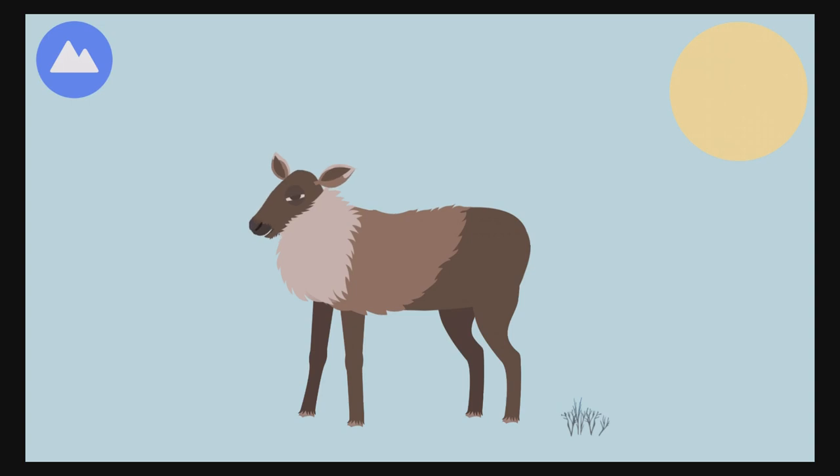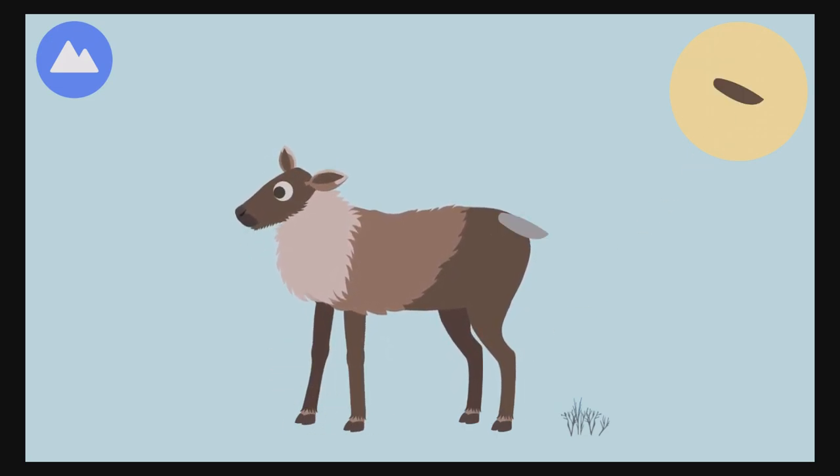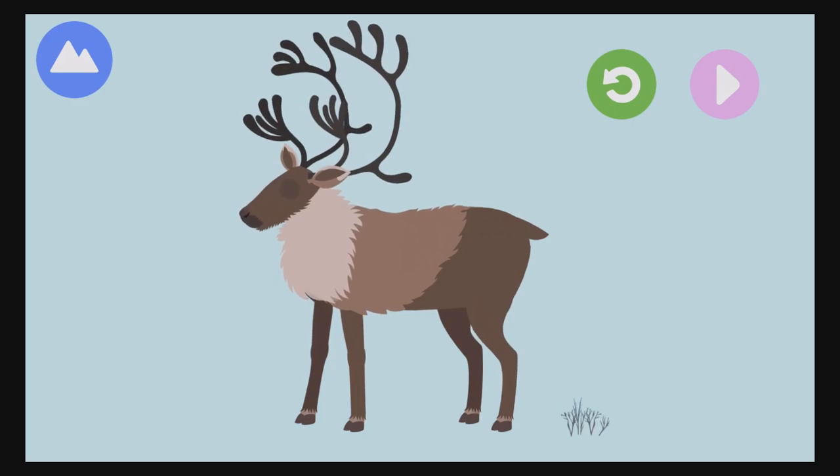Coat. Hoof. These herbivores use their hollow hooves to dig for plants buried in the snow. Antlers. Caribou antlers fall off each year.